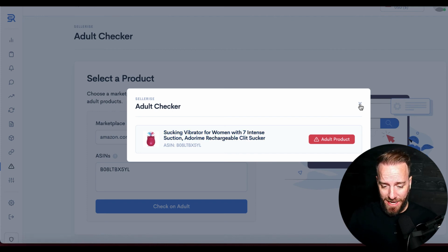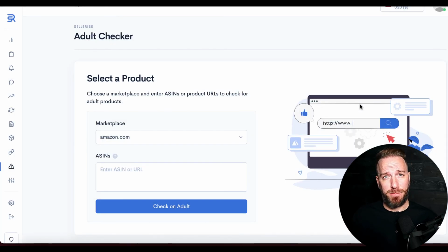So quick little check, if you have ads that aren't running or your listing suppressed, it may be flagged by Amazon as an adult product, and here's how you can easily find out in a couple of minutes.